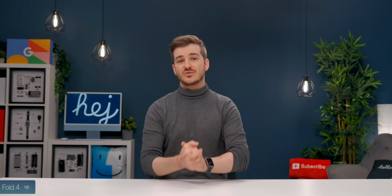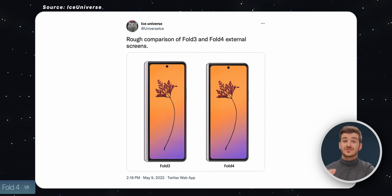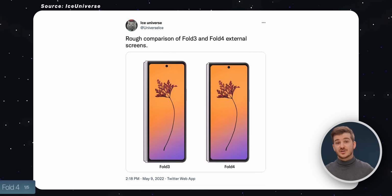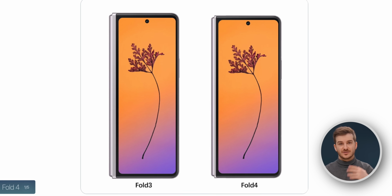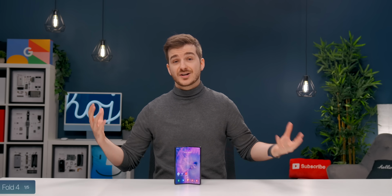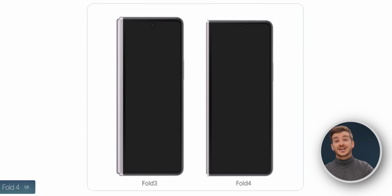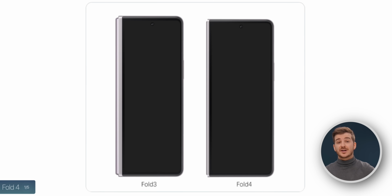So what do we know so far? The biggest change floating out here, which was reported by Ice Universe, is that the phone is becoming shorter and wider, and therefore allowing for a much more usable cover screen. Now, one of the reasons for this seems to be the new hinge design, which according to Ice Universe is getting much thinner, allowing for that wider front screen.